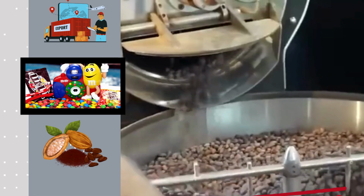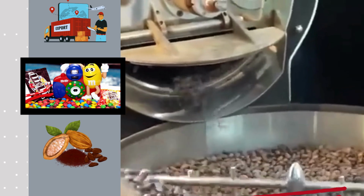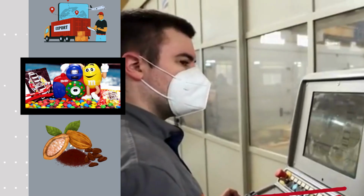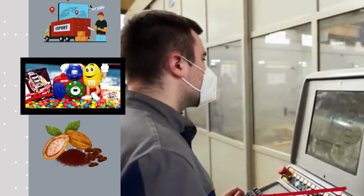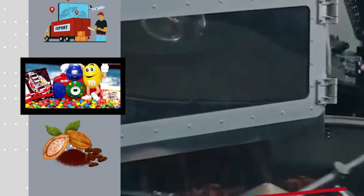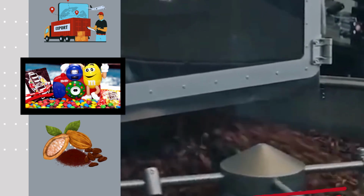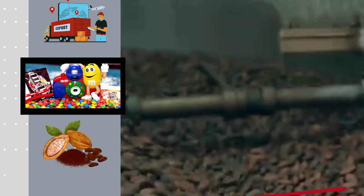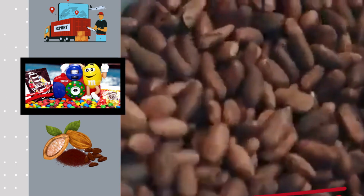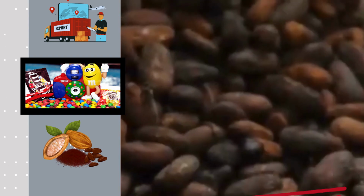The final stage, called the developing or finishing stage, raises the bean temperature to around 135 to 150 degrees Celsius depending on the desired flavor profile. This is an important step even though it only takes 2 to 5 minutes. Too short and the chocolate may lack depth of flavor, and too long and the product may burn or become too bitter. Advanced factories use infrared cameras and heat probes to monitor every second to ensure optimal results.